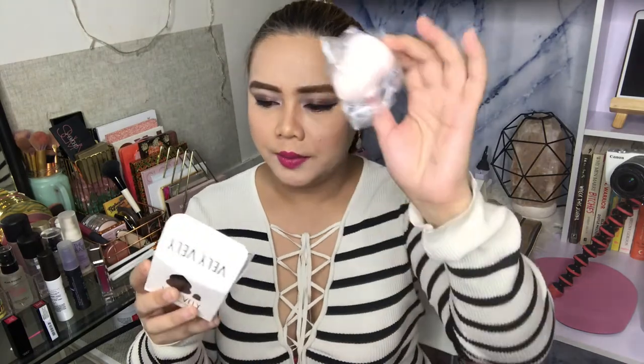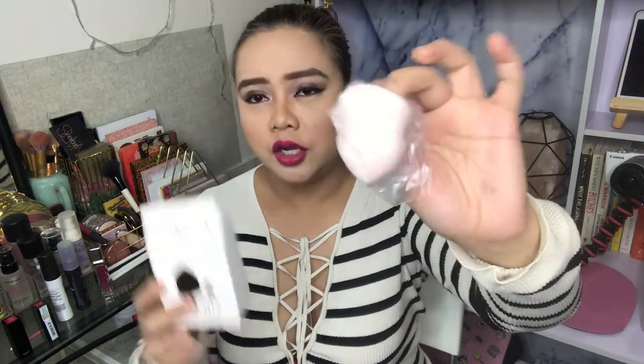Tapos, nakakita ako from Veli Veli, meron din silang Zon fitting puff, and I also wanted to try this one. Meron siyang isang malaki at meron siyang maliit na sponge, so gusto ko ring i-try kung ito ba ay magiging maganda ang effect. Oh, actually isa lang pala siya, isa lang laman niya, and pink din siya. Akala ko black, hindi ko na check, but yeah, malambot din siya. Tatry natin siya. Gagawa ako ng comparison video ng mga sponges na meron ako for your reference, guys. So yeah, that's from Veli Veli.